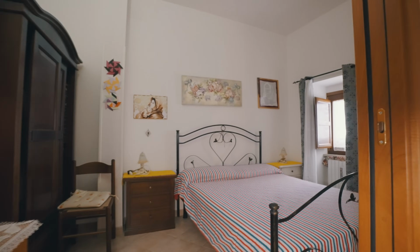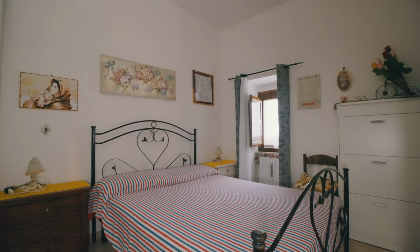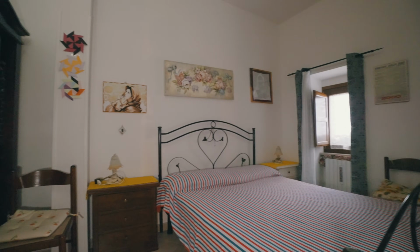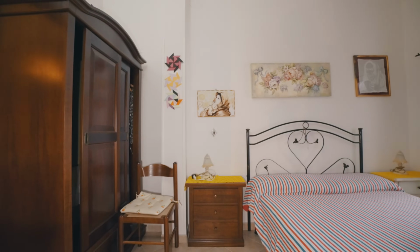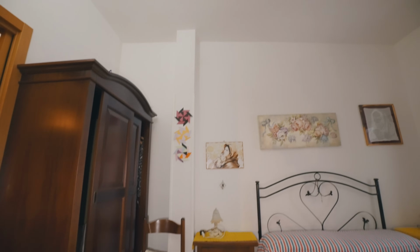And we'll head into the master bedroom. This is a normal-sized bedroom. You do have light coming in from the back, and there is plenty of space to have armoires, drawers, dressers.